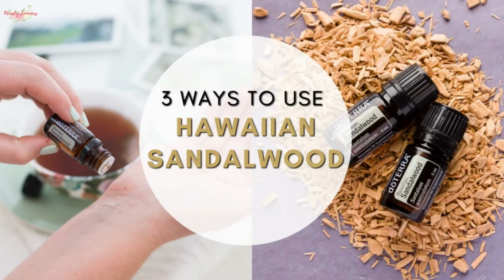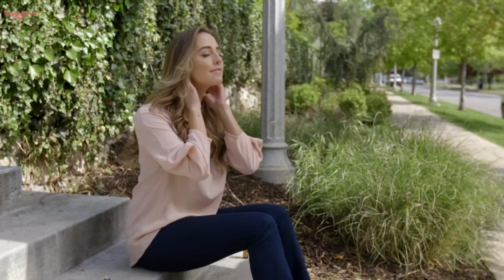So let me share with you 3 ways to use sandalwood. The first way is you can diffuse Hawaiian sandalwood oil, or you can apply it to the back of the neck and the shoulders at bedtime for a restful night's sleep. The second one is you can add 1 to 2 drops to your favorite moisturizer or night cream for a smooth, glowing skin complexion. And number 3 is you can add 1 to 2 drops of Hawaiian Sandalwood Essential Oil to a hot bath to promote relaxation and lessen tension.